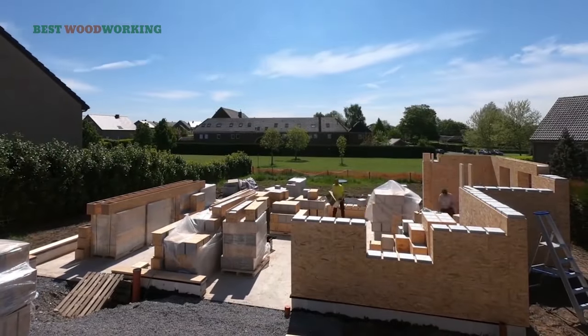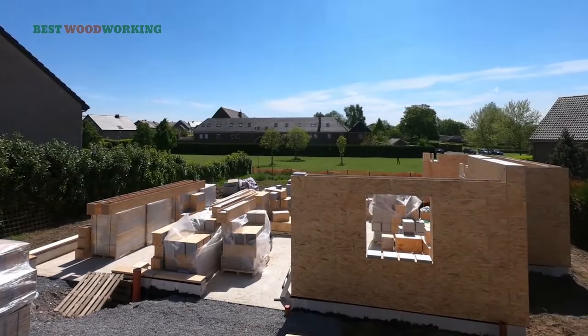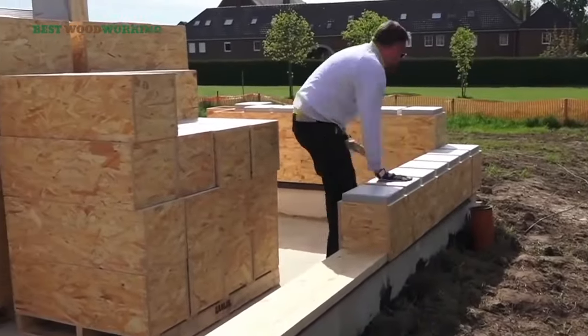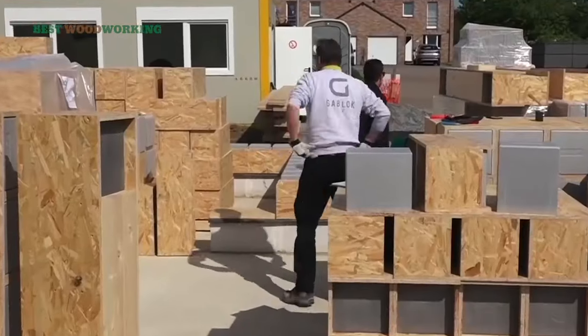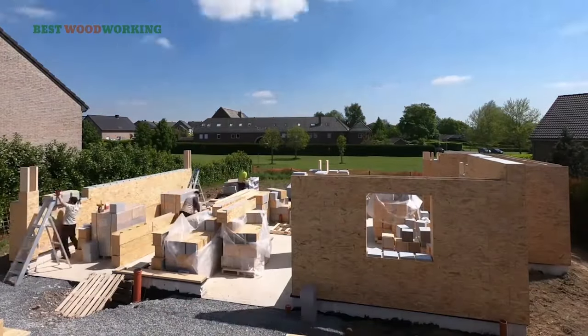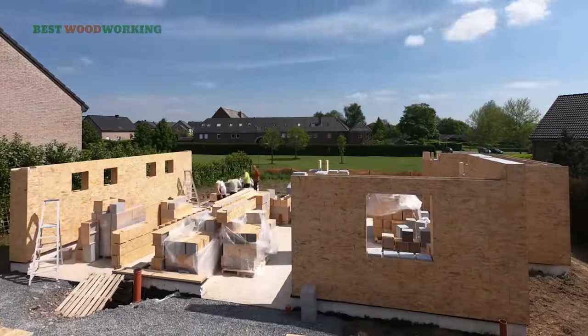The future of construction, an innovative wooden house system. Are you curious about the future of construction? Interested in sustainable, efficient, and affordable building solutions? If so, this innovative construction system is a game changer you won't want to miss.